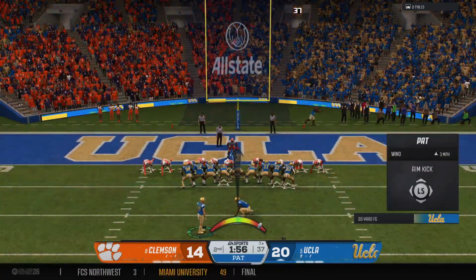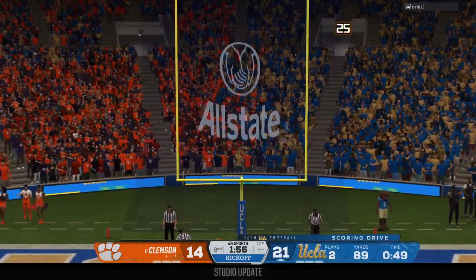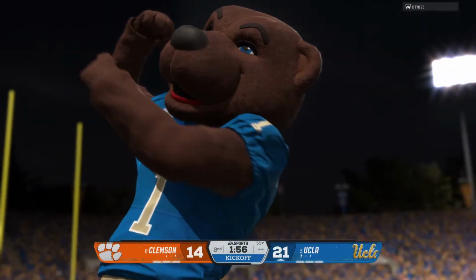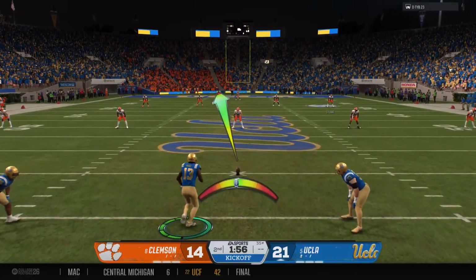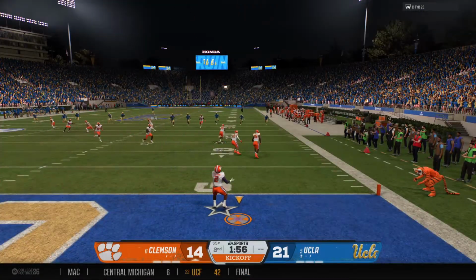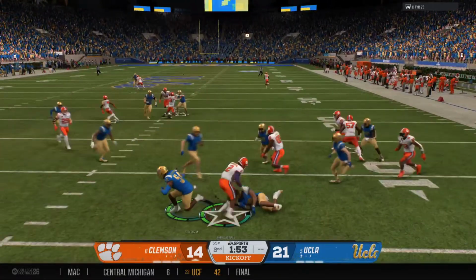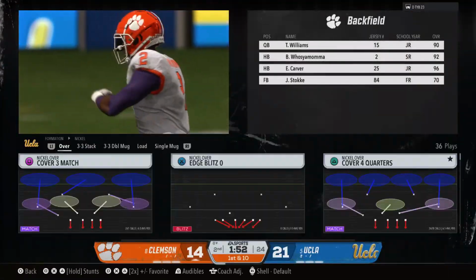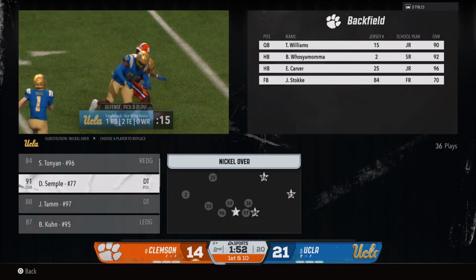What a day. They'll try to add to the lead now with the PAT. Knocked through the extra point. The lead is 7, 21-14. So after putting up the touchdown, the kickoff team is out there to boot it away. He's going to bring this out from a few yards deep in the end zone. And the returner will be brought down. That return backfires on him. Now the offense is stuck with the ball inside their own 10.